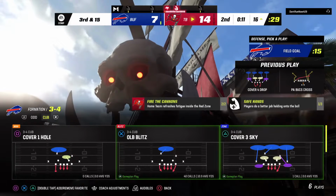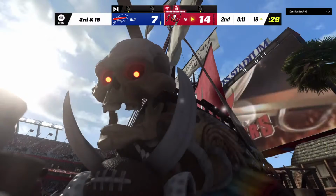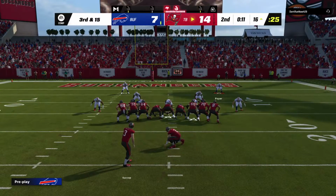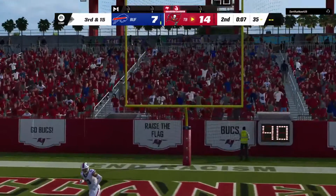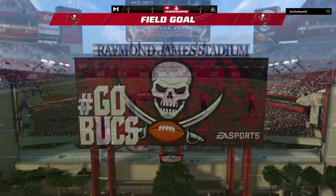For their sake, they may start to think about the quick game and leave play action alone for a little while. So on third down, the field goal unit will come out as he'll try to get 3 before half. From the right hash, this from 33. Succop's kick is good, and they will move up by 10 now, 17-7.